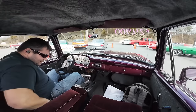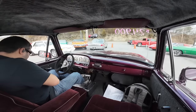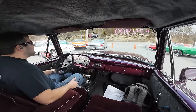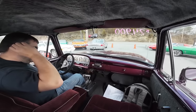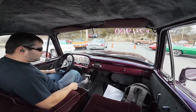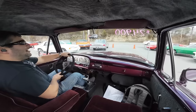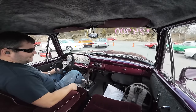I see the seatbelt down there. GM seatbelts. Wind is smooth. Smooth operator. Tell you what, pretty nice truck. Again, this is the first time that I've driven this. We'll go ahead and try our reverse out. No power steering. Reverse is working. Neutral and drive there.